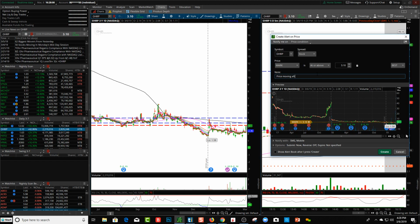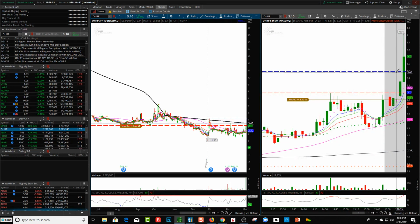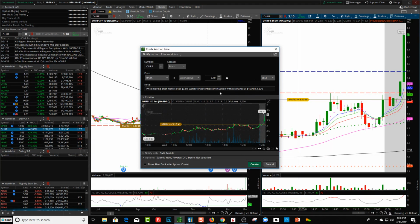Price moving after market over 350. Watch for potential continuation with resistance at $4 and 420s. So look at that, right all the way up to $4. Man, goodness gracious. Let's see, actually just move this alert right up over 4. Do this over $4. Watch for potential breakout above 420s. All right.